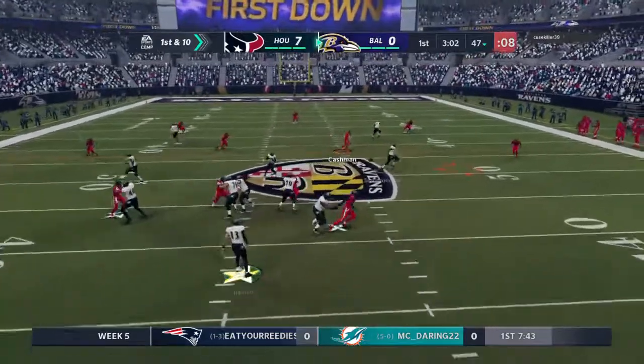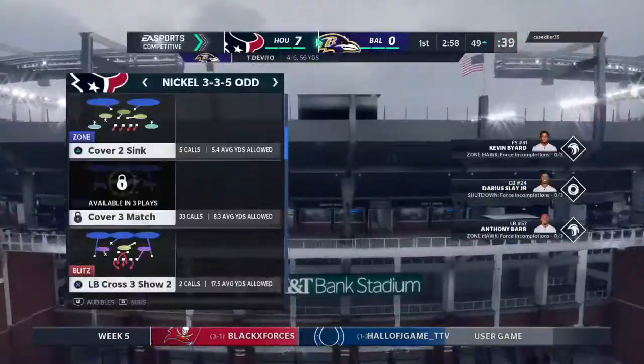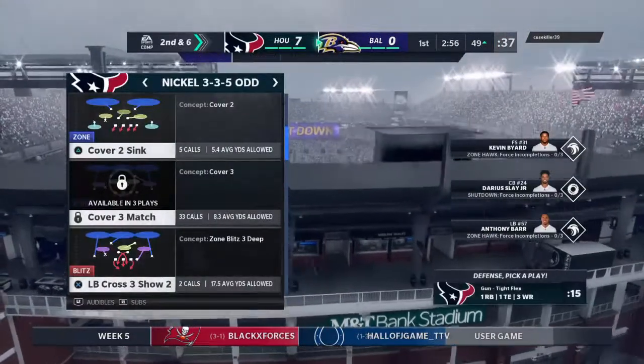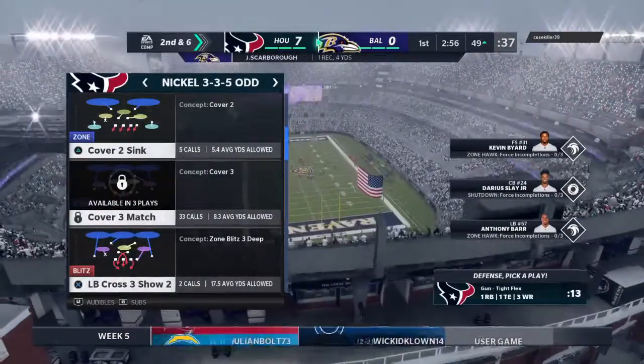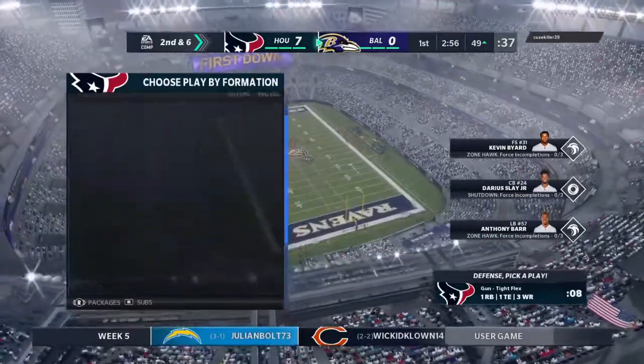Out of the gun, they'll look to throw. Firing quickly here, and that's complete. And he'll get it into enemy territory just across midfield at the 49. They'll contain him to just 4. 2nd down. At the 49-yard line.